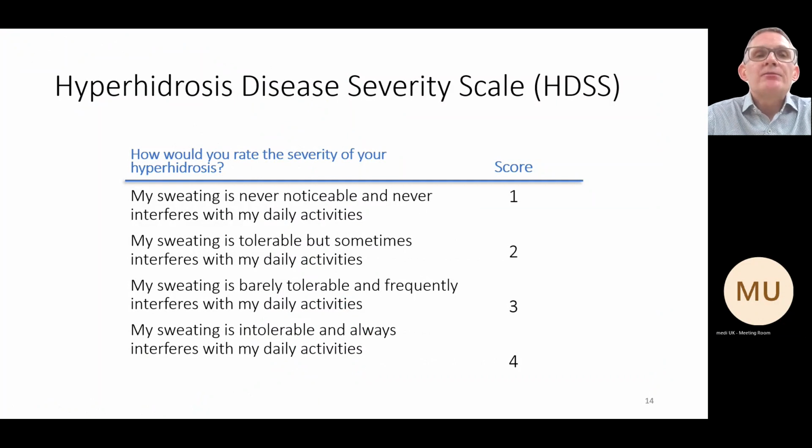There is a very useful tool, a score that can be given to patients before treatment and after treatment, and you ask them on that particular day which of those 4 statements they most closely relate to, and it will give you a score of the severity of their hyperhidrosis from 1 to 4. So most patients will score 3 or 4 when they come to you initially, but you would hope after having had treatment, they would score themselves as 1 or 2.